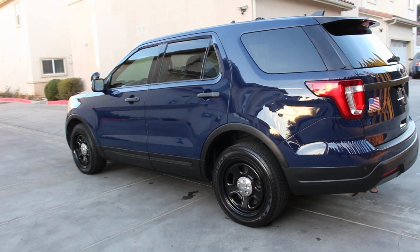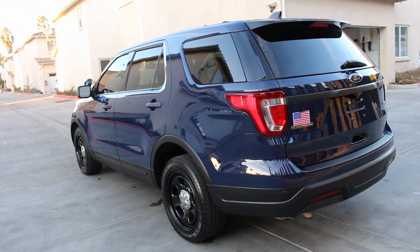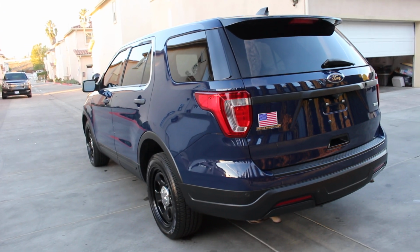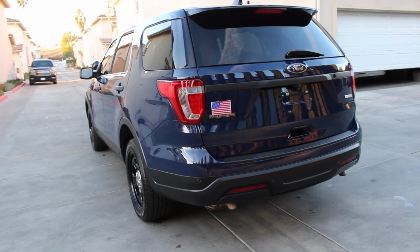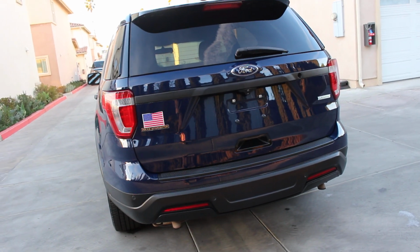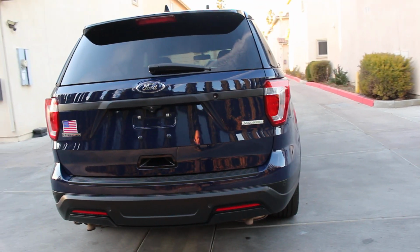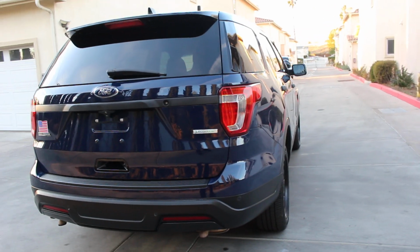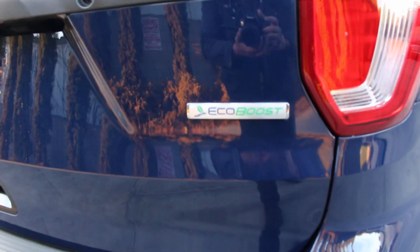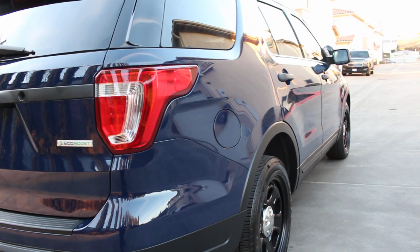Reconditioned meaning that I pretty much rebuilt the car back to its original look from when the vehicle was in service, minus the lights or the decals. This vehicle does not have working emergency lights. It's all stock. Vehicle does have working backup sensors and backup camera. Vehicle also has working blind spot sensors, cross traffic sensors as well in the front. Once again, this is going to be an EcoBoost engine right there, folks. Vehicle has been fully serviced.